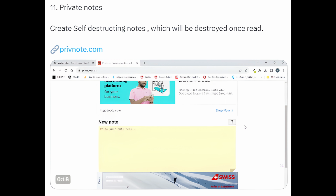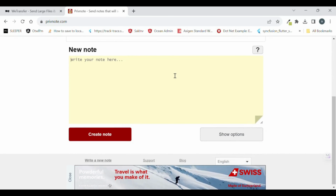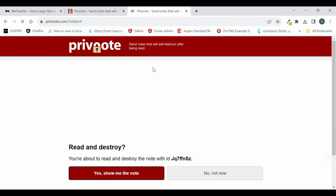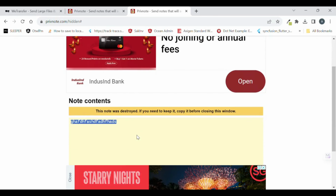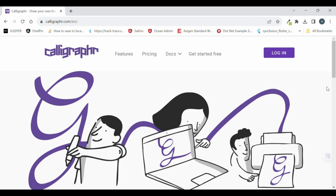11. Private Notes. Create self-destructing notes, which will be destroyed once read. privnote.com. 12. Calligrapher. Transform your handwriting or calligraphy into a font. calligraphr.com/en.